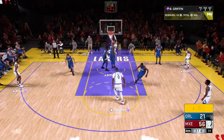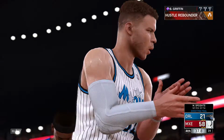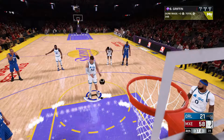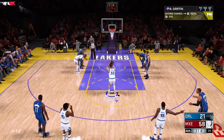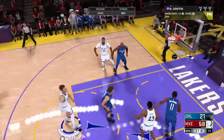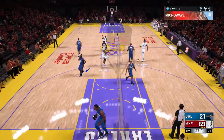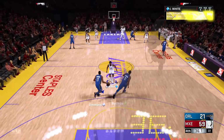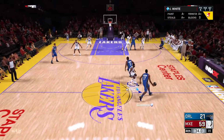Here's Griffin. Slammed home, and he draws the foul. A chance for another point at the free throw line. It's going to be on Maurice Spates. How about battling through the impact there and then willing that basketball in? And Orlando making a change here. Biyombo's checked in. There's 37 seconds left in the fourth quarter.